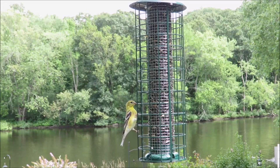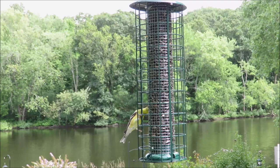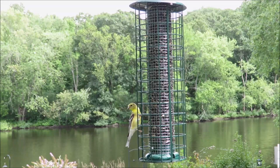What else can I tell you about this? It's already been squirrel tested, and I will post that little video clip at the end of this video. The top locks so the squirrels can't get in through the top. It's well made, well constructed. It does come with a warranty.